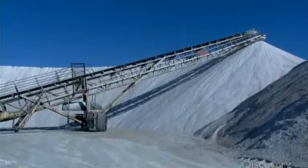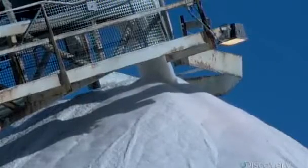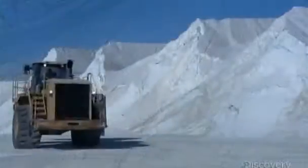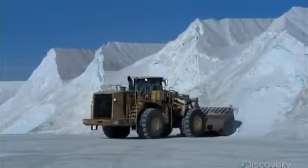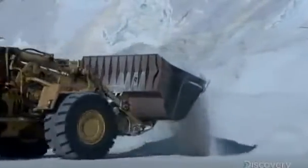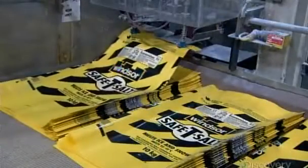Outside in the holding area, the salt accumulates in piles that look like huge snowdrifts. If the winter is harsh, road crews will use it as fast as it piles up. When it comes to bulk purchasing, orders don't come much bigger than this. Highway maintenance departments buy de-icing salt by the truckload and create their own stockpiles to be prepared for stormy weather. But individual consumers, of course, buy de-icing salt by the bag.